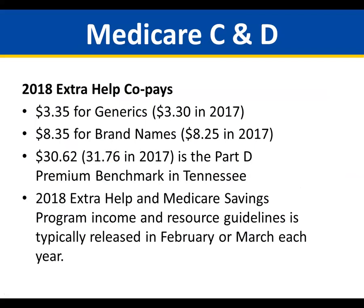So the Part D late enrollment penalty is 1% for every month you were eligible but did not enroll. So let's say, for example, I have a 10% penalty because I didn't have drug coverage for 10 months. I'm going to have a $3.06 a month penalty in 2018. In 2017, our benchmark is $31.76. So this year, my penalty would be around $3.17. So my penalty is actually going down. So what is the other reason that that benchmark is so important?